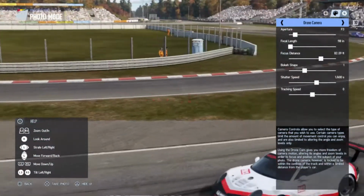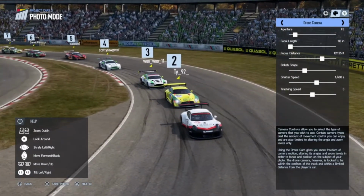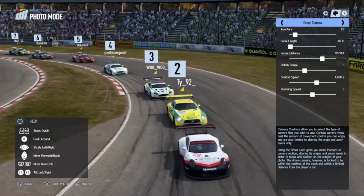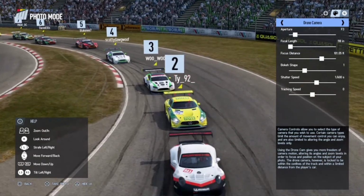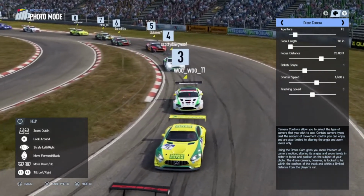So on pole position then, we have Tim in the Porsche. He's back in as an independent now. TY, the independent as well, in second place. He's no longer in the team, he's independent now. And he's in the Mercedes AMG, the yellow one there.